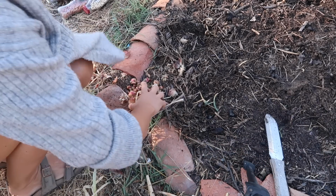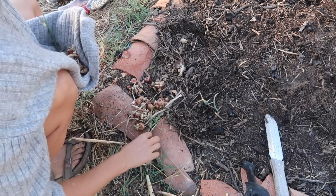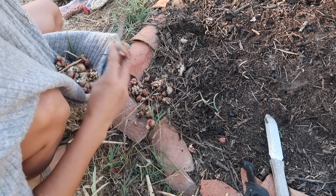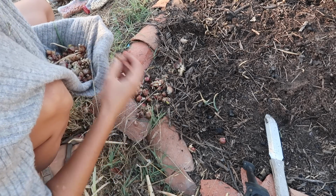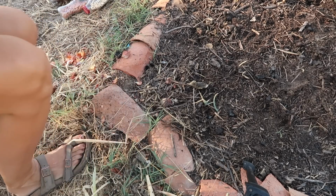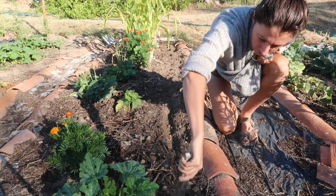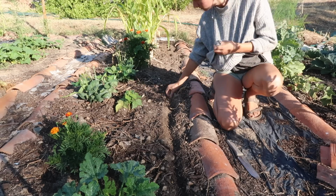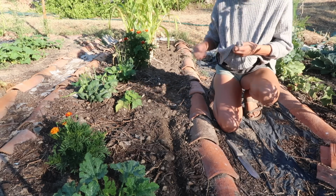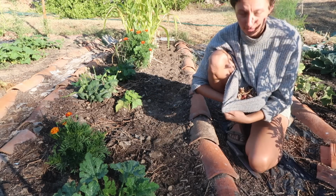I still have all of these. I think I'm going to go plant a row of them, because from what I was reading you don't want to leave these not in the ground. They'll dry up. Still have a lot.